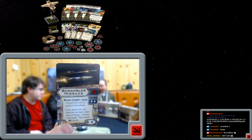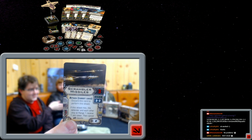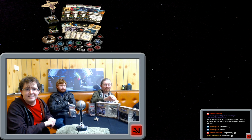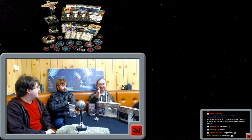Which rather wonderfully turns off the Alpha Strike. Stop that. None of that. It's gone now. And it does mean you can fly a ship right into the middle of your opponent's formation, have R5TK equipped on the ship with scrambler missiles, and just be like, cool, I'm going to range find onto my ship.